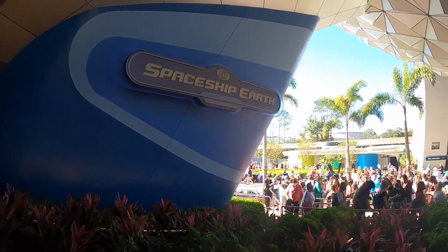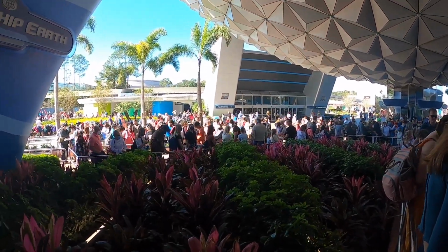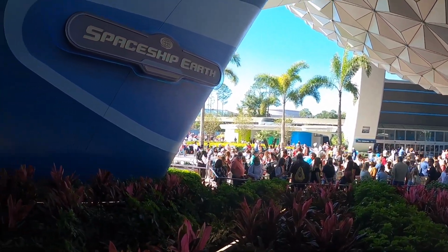First ride is going to be Spaceship Earth, and it actually has a pretty considerable line. Not too long, but it's definitely not a walk-on.